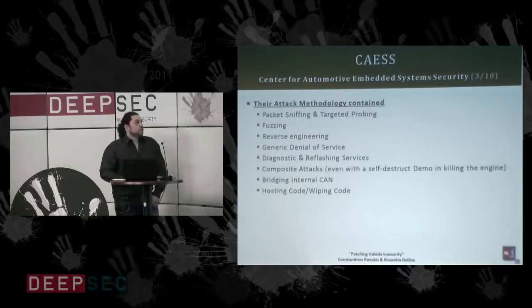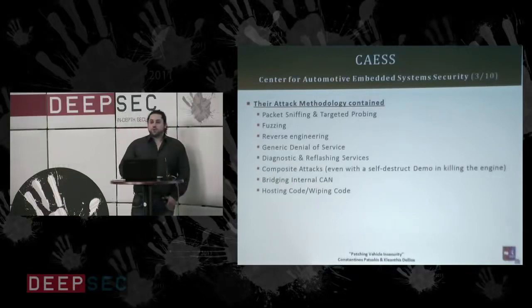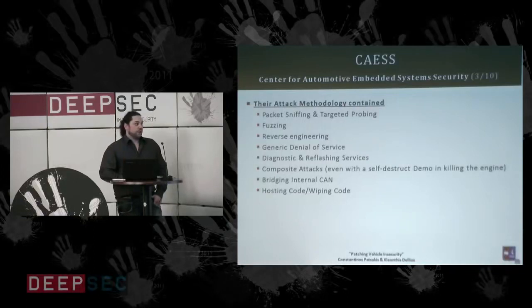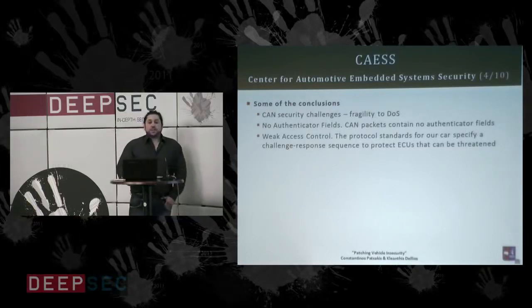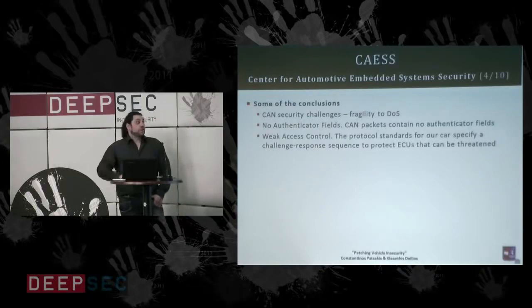The methodology they used was fuzzing, sniffing, and trying to see the code, because in all these cases the code is closed. You don't have access to the operating systems. The vendors are not giving anything away. They tried to connect to the CAN bus and achieved many things. Some of their main conclusions are that the whole technology behind CAN has many vulnerabilities, especially against DoS attacks. You can stop many packets from being received and transmitted between the devices of the car.